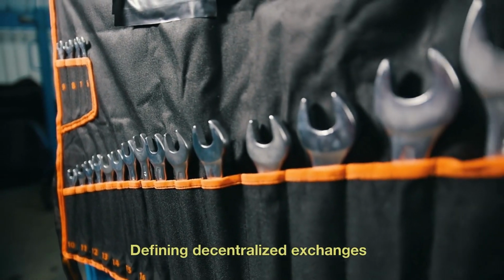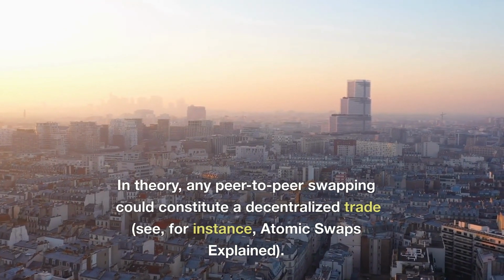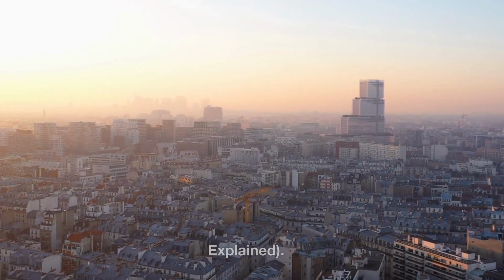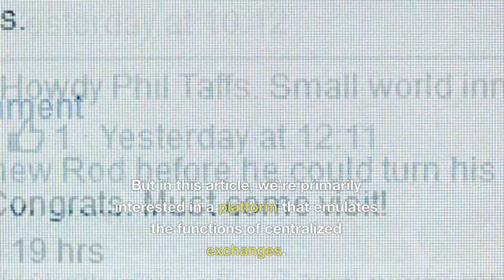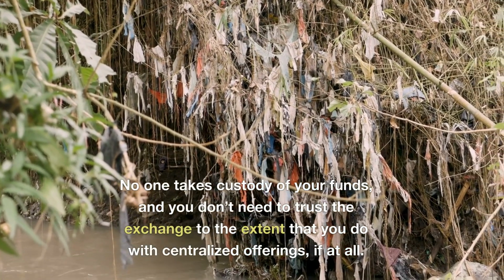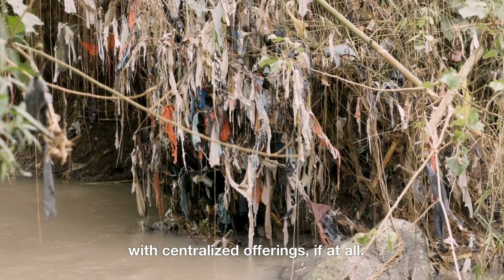Defining decentralized exchanges. In theory, any peer-to-peer swapping could constitute a decentralized trade, see, for instance, atomic swaps explained. But in this article, we're primarily interested in a platform that emulates the functions of centralized exchanges. The key difference is that their backend exists on a blockchain. No one takes custody of your funds, and you don't need to trust the exchange to the extent that you do with centralized offerings, if at all.